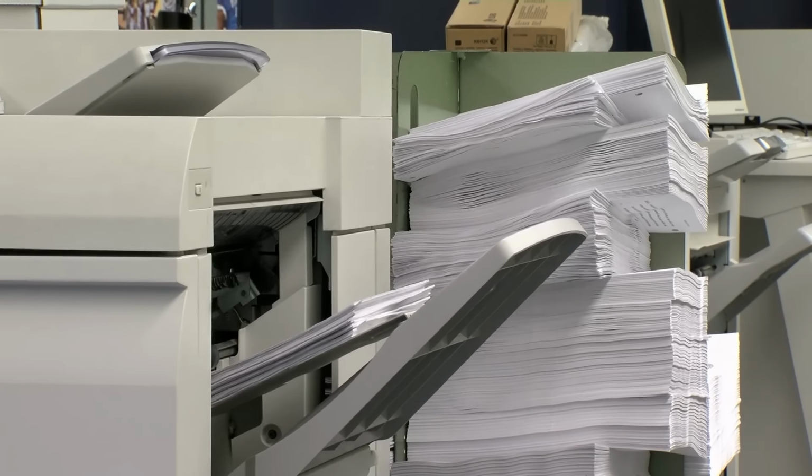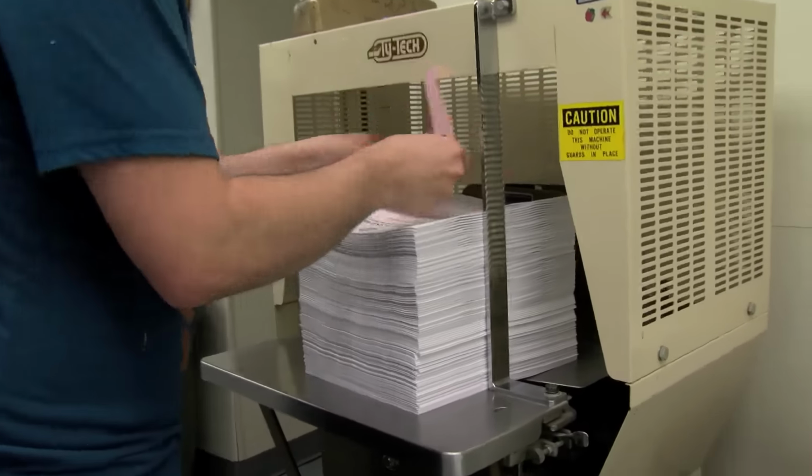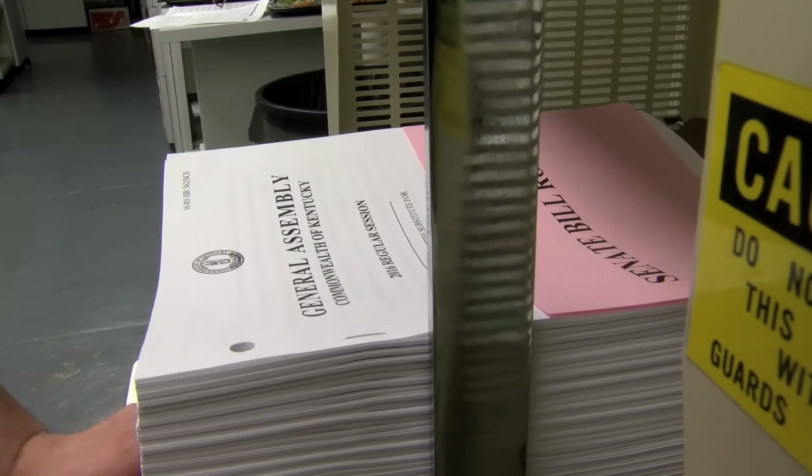I have a very good staff. So that makes my job more enjoyable. It makes it easier. We work in a team environment. So we're all working together. Everyone has their own little parts that they have to complete to get this process done.